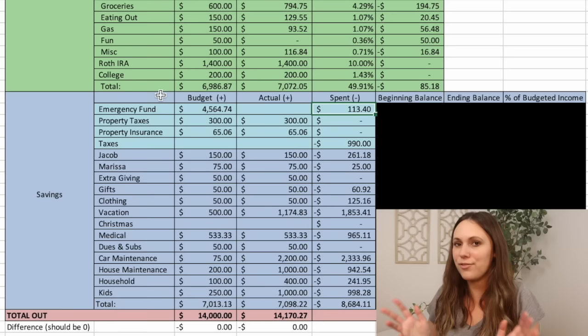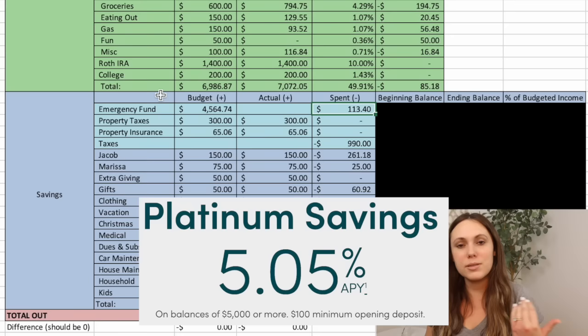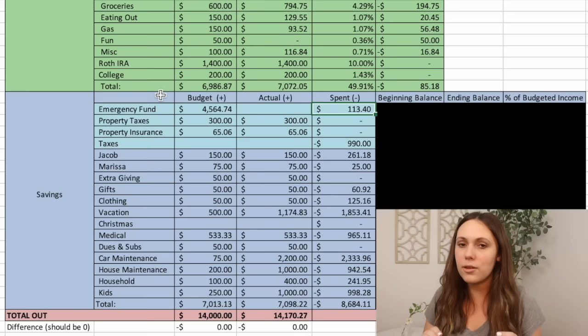So I like CIT Bank because they have some of the highest interest rates around. They have a platinum savings account that earns you 5.05% right now, and that is for balances over $5,000. If you have less than $5,000, they have a Savings Connect account where you can earn 4.65%, which is still a really high rate.